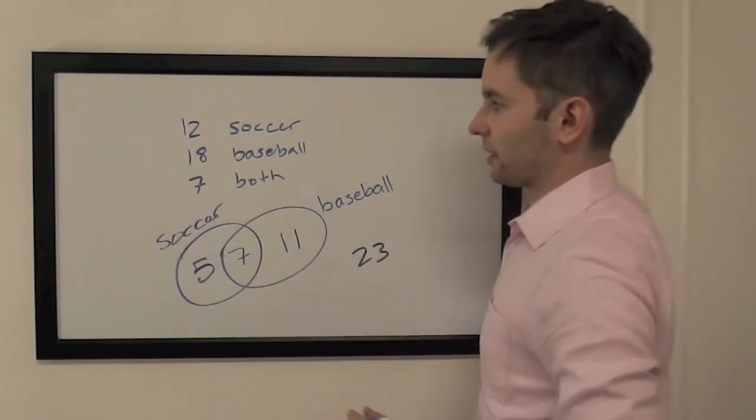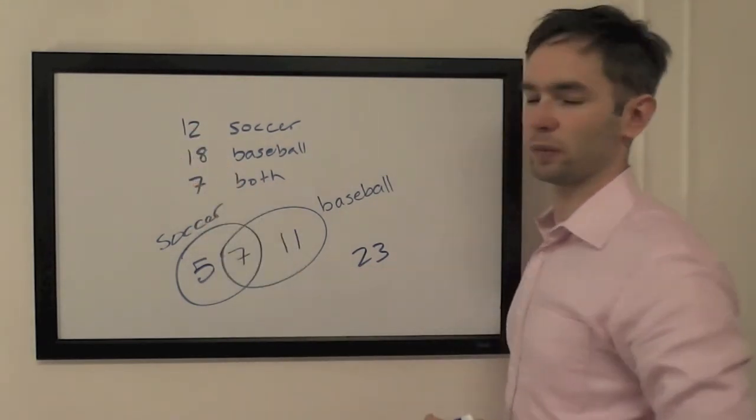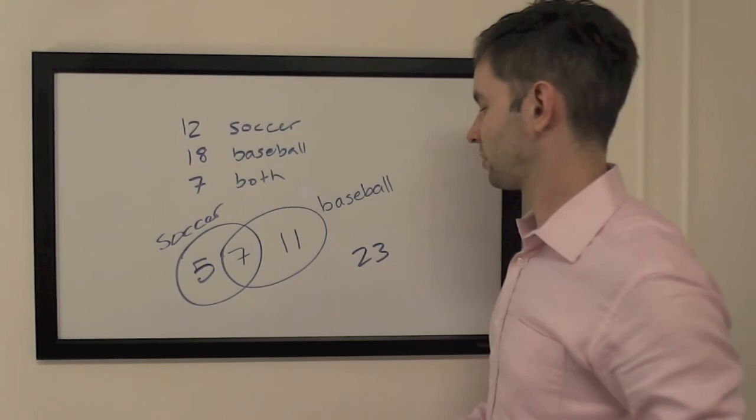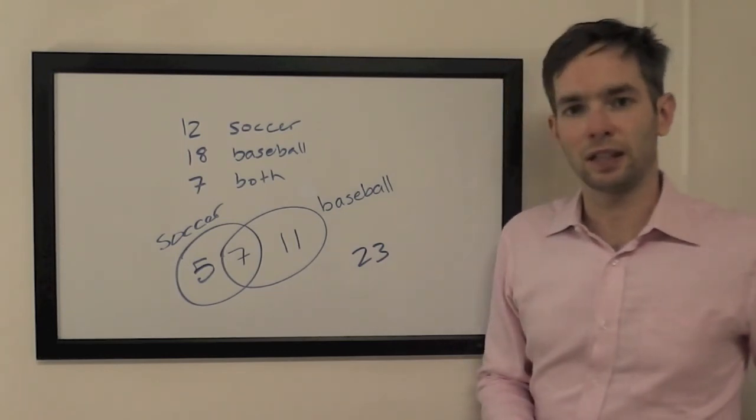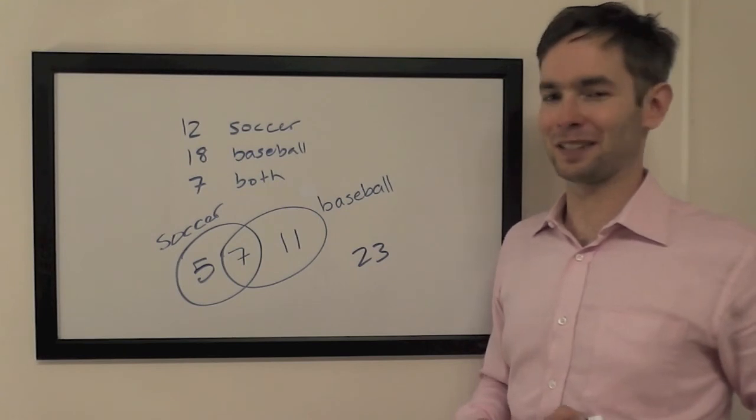If you want a quicker way to do that, 30 kids total, but you're double counting 7 of them, so 30 minus 7 is 23. Same deal. I hope that was interesting and useful, but it's nice to be able to do that once in a while.